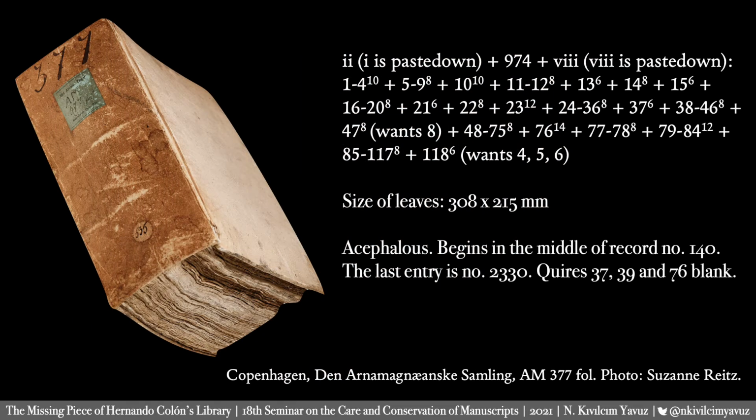As it stands, AM 377 folio contains 974 leaves and it is the thickest manuscript in the Arnamagnæan collection, measuring 144 millimeters. It has 118 gatherings that are mostly made up of 8 leaves each. The beginning of the manuscript is missing, and in its present state it begins in the middle of an epitome, record number 140. Based on the rest of the manuscript and the average length of the records, I think about 4 gatherings of 10 leaves each are missing from the beginning.